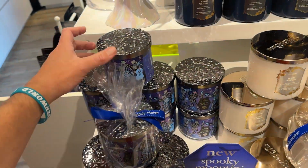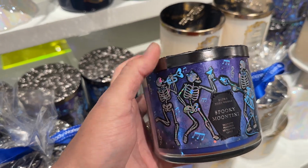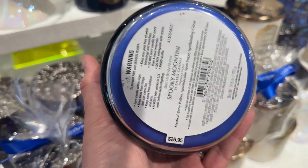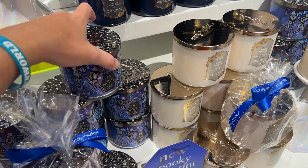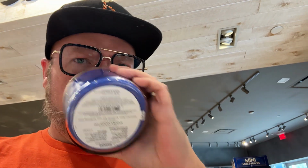All right, so the Spooky Moon Teeny. I'm going to keep calling it a Spooky Teeny. Look at the detail on this. We got ourselves a little skelly band having fun, a little skelly party. Wonderful detailing on the lid here. And of course, this one is $27. And let's give it a smell here, huh? Oh, wow. This is very sweet. Oh, I love that. That is so good.